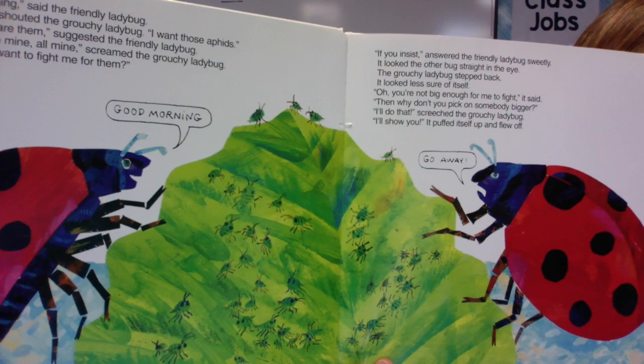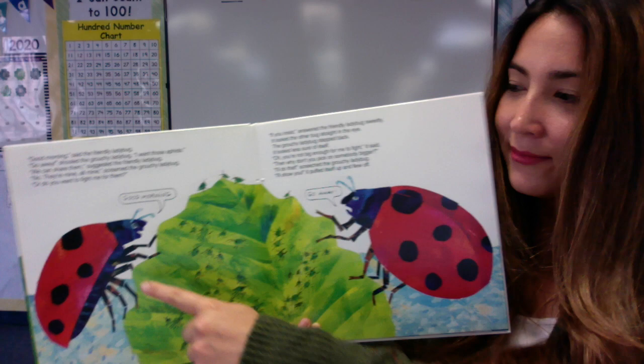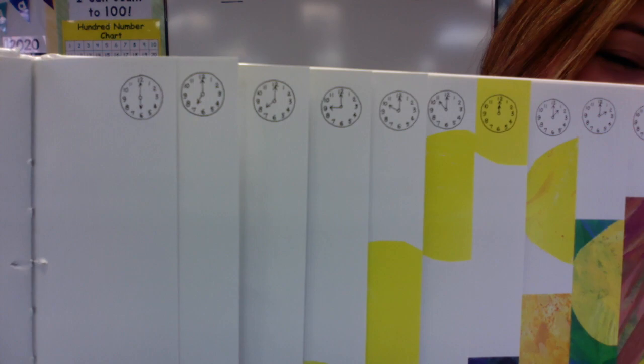Friendly Ladybug wanted to share. Grouchy Ladybug wanted the aphids all to himself. And he even said, "You want to fight me for them?" And she wasn't scared, so she said, "Okay." And he thought, "Oh, maybe I should find somebody else to pick on." Well, at 6 o'clock, do you see the time right there? Short hand is on the 6, long hand is on the 12.